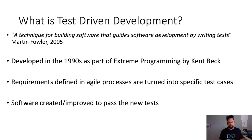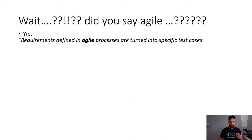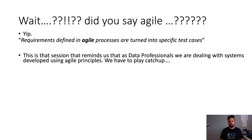It's around about this time where most data professionals say, whoa, wait a second, Hamish. Did you actually say the word agile? Yep, I sure did. It's right there in the definition. And I think what we have to do as data professionals is kind of play catch up, because we're dealing with systems that are developed using agile principles. Quick rundown on what Agile is, because it's important to understand it, because there will be a time in your career where you have to deal with it.